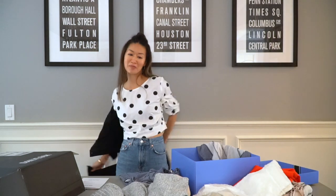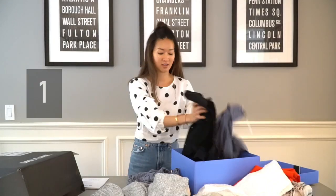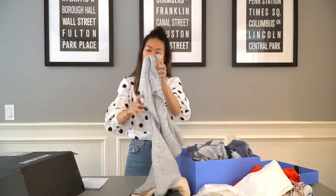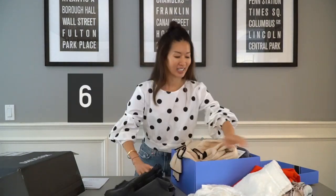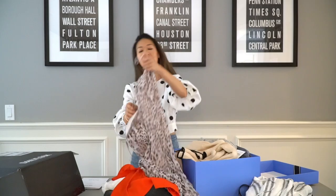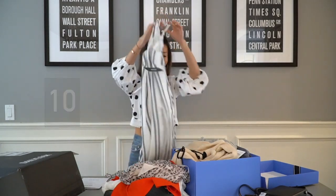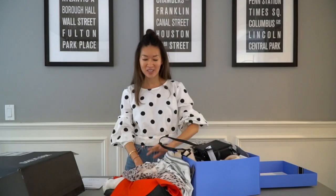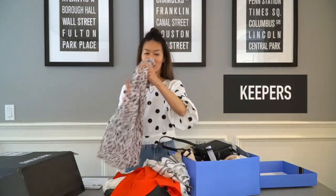I'm actually really surprised that I got so many pieces in this box. We'll see how many pieces we got. I'm so excited to try these all on and pick which ones I'm going to keep.